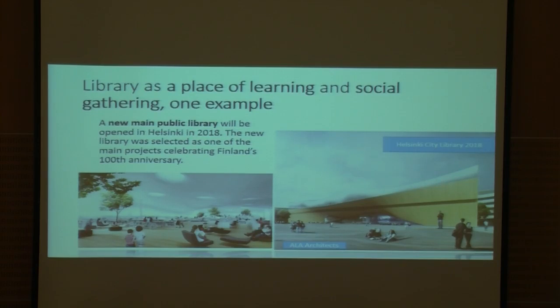We expected about 5,000 visitors a day, but it's quite often 7,000 visitors a day or something. So it has been extremely popular and loved by the media as well. And I'd like to mention one other example about the library as learning and social gathering.